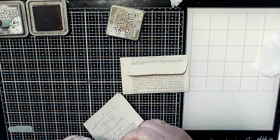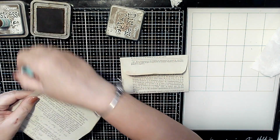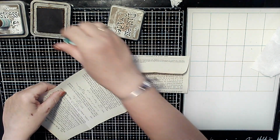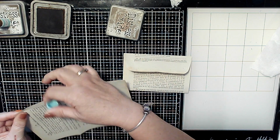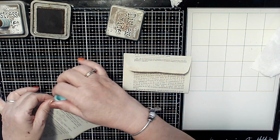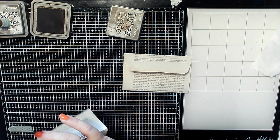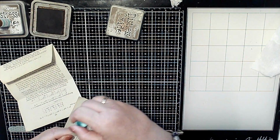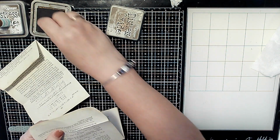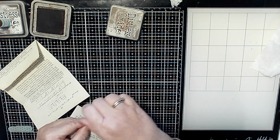As I say, very simple, easy envelopes, but they can be very effective in a journal, especially if you're using vintage papers, because you get the gorgeous patina. I always say patina, I get it wrong. I'm just lightly inking because I've cut off the edge here. That one's quite nice there, so I'll leave that.